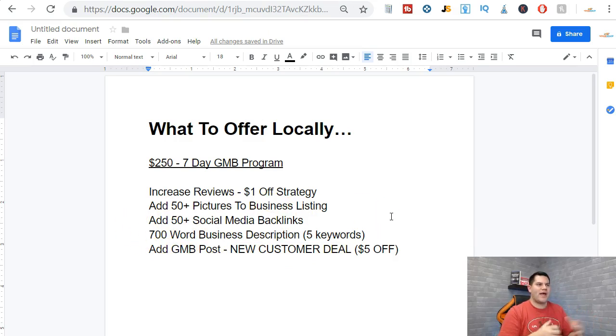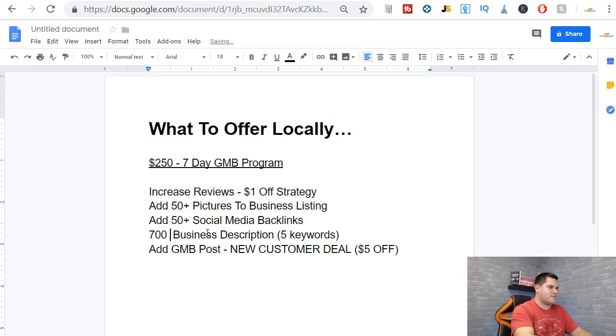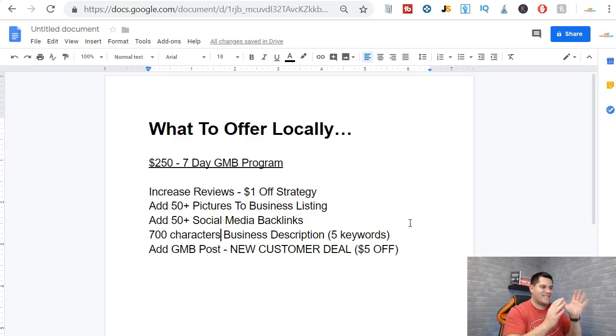Now, Google is going to go and check to make sure that edit is within their terms of service. It's not doing anything harmful to their site. You're not trying to game the system. But that's why I use 700 words. I don't go all the way to 750. Actually, it's 700 characters. It's a 700 character business description, not words. You get 750, that's all you get.